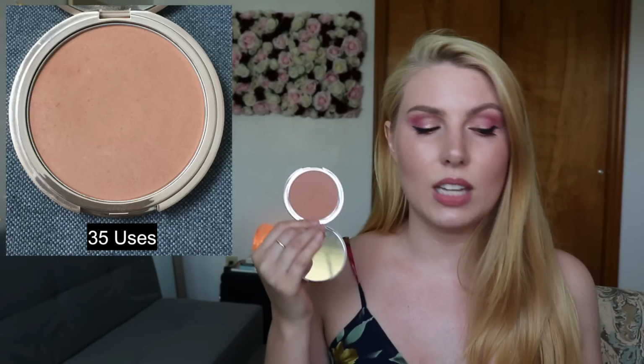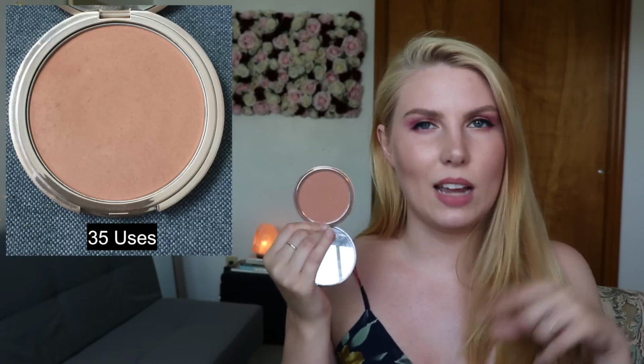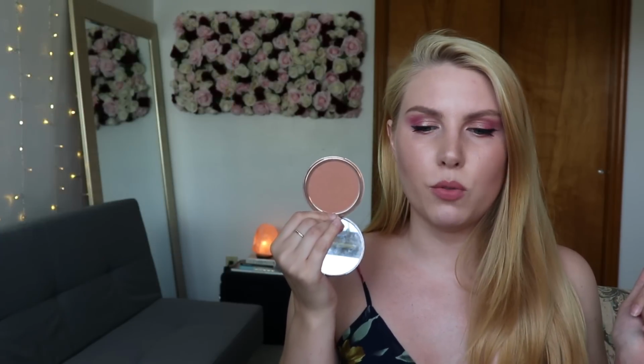It is a matte blush technically, but something about it isn't mattifying on my skin the way some matte blushes can be. I really enjoy using it as a blush, and I almost decluttered it as a bronzer. I'm glad I thought to repurpose it before I decluttered it.